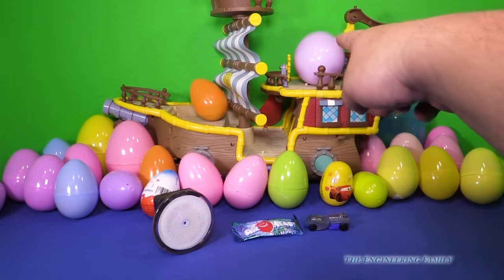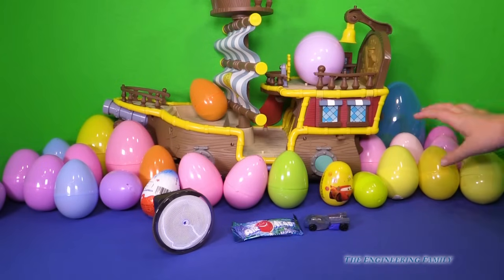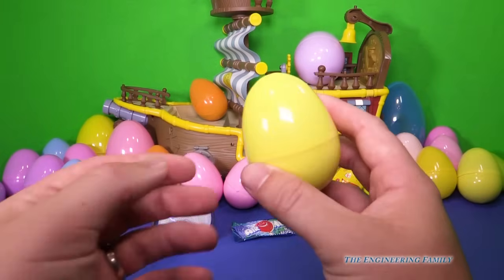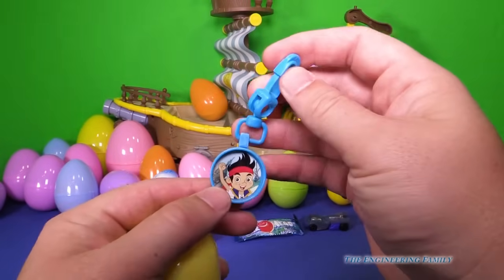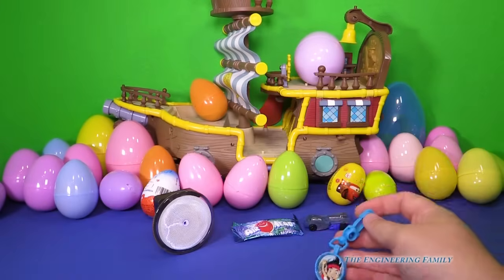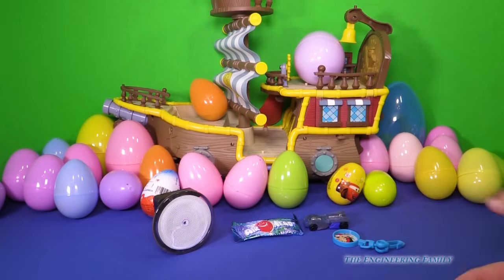Look, there's an egg up there. I wonder what's inside that one, on top of the pirate ship. What do we think's in here? Oh, look. It's a little Jake and the Neverland Pirates thing that you could put on your backpack. Wow. And that's a picture of Jake right there. Pretty fun. Jake and the Neverland Pirates. Okay, let's get another egg.